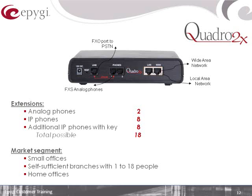I personally have a 2X hooked up in my home that has a VPN tunnel back to our headquarters office, so even if I move back to my home office, I'm still 3-digit or 4-digit dialing to anybody in the company and going over the internet to make my phone calls. So I do not need a home telephone.